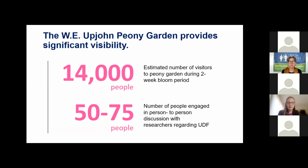It turns out that the W.E. Upjohn Peony Garden provides an excellent platform for this outreach. The garden estimates that about 14,000 people visit the garden during the 2-week peak bloom period each year, which usually happens around late May, early June in Michigan. And we estimate that we talk to about 50 to 75 people in actual person-to-person discussion about UDF.